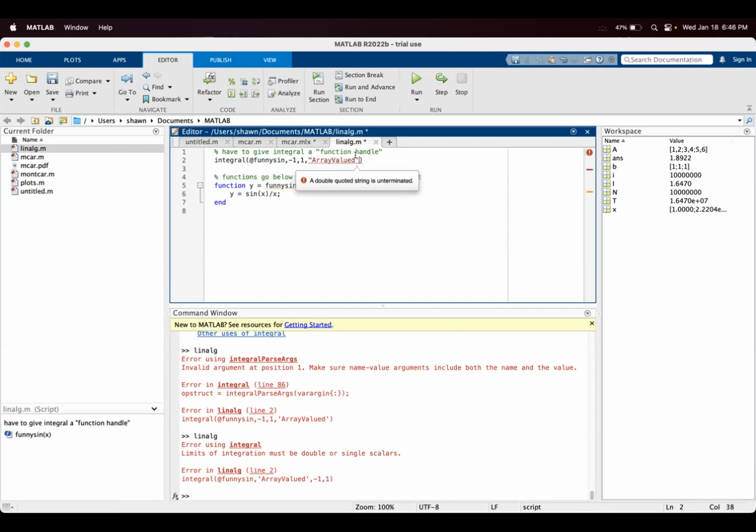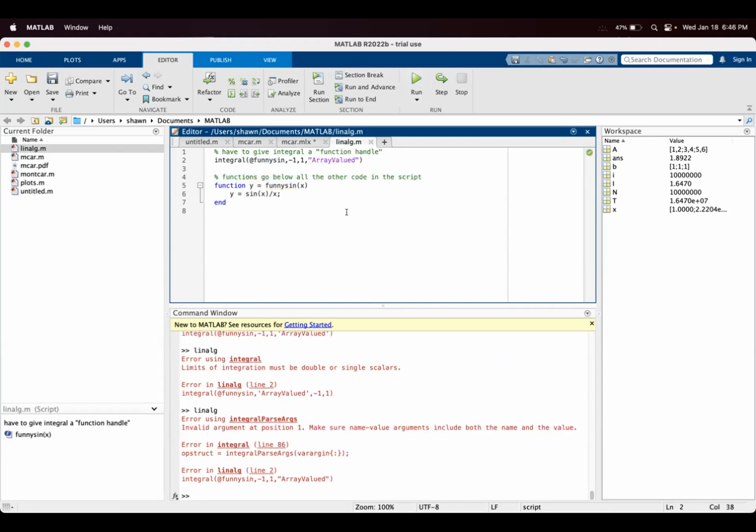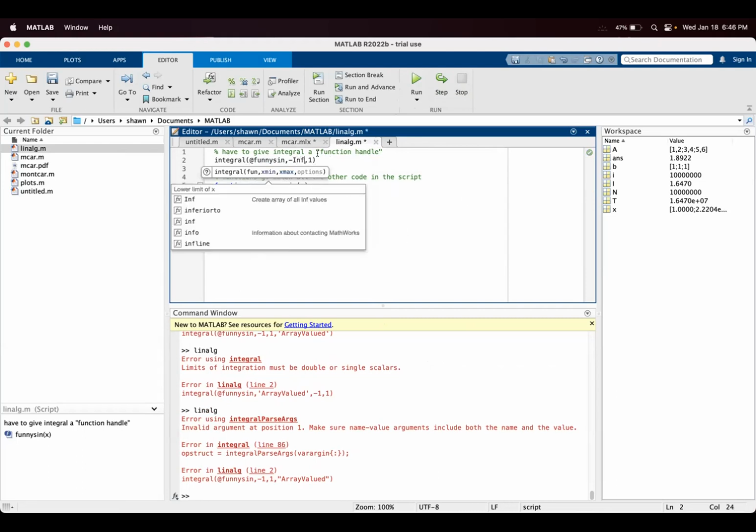Is it the single quotes? No. Oh yeah, there's a whole thing with single and double quotes, right? One of them is a string and the other is an array of chars. Possibly. It's never really come up in my experience. But yeah, it can do infinite bounds if I go inf.